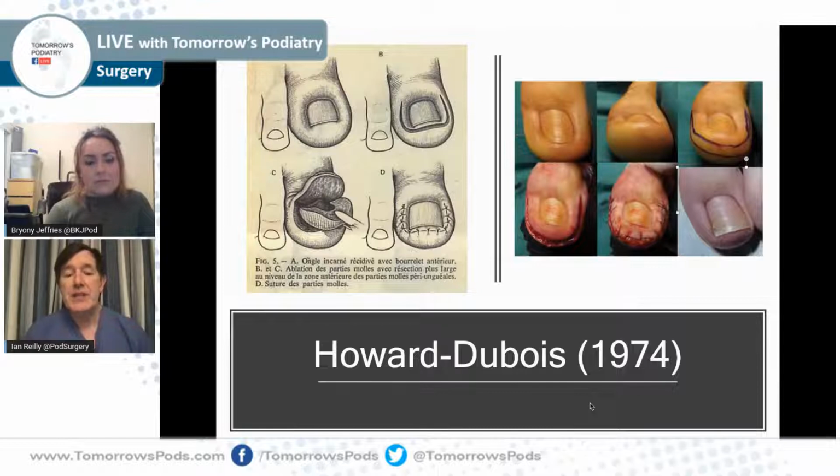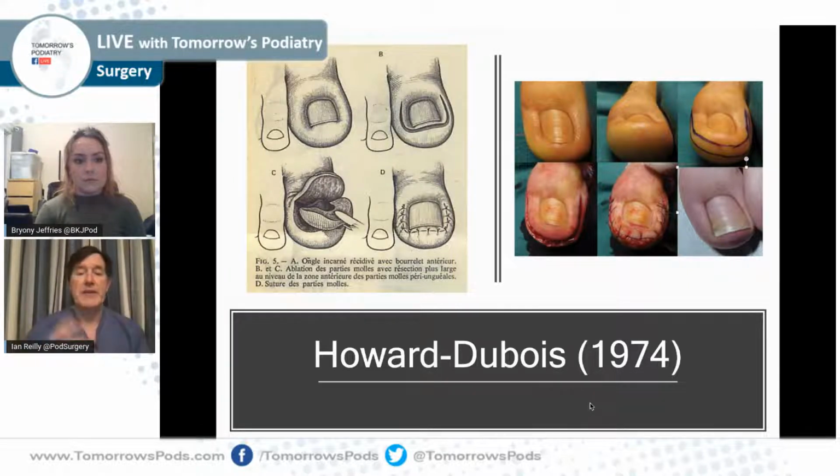This was interesting. So this had been written up by Howard way back in the day. That's the paper top left. I mean, that's like 100 years old, that paper. And then written up again by Dubois in 74, before the advent of the internet. So didn't realize the technique had been written up exactly the same. So it's technically known as the Howard Dubois now. And effectively he's taking a big apical ellipse to bring that skin down on the end of the toe to take the skin away from the nail.